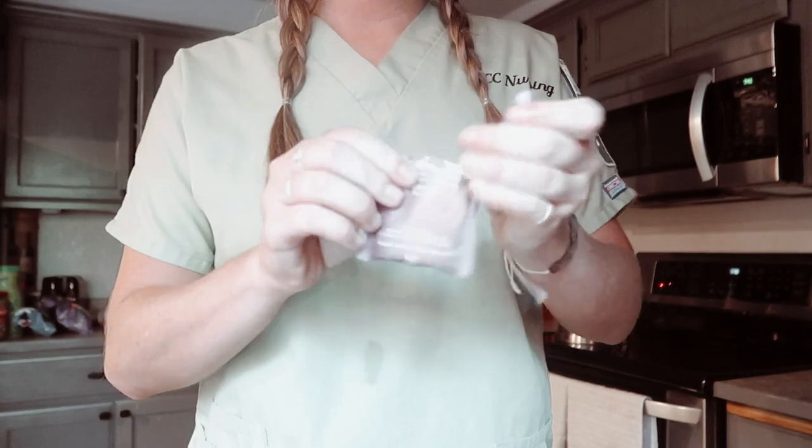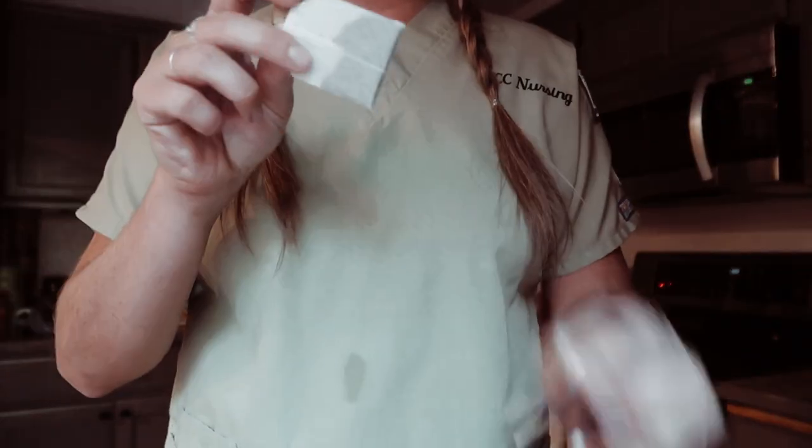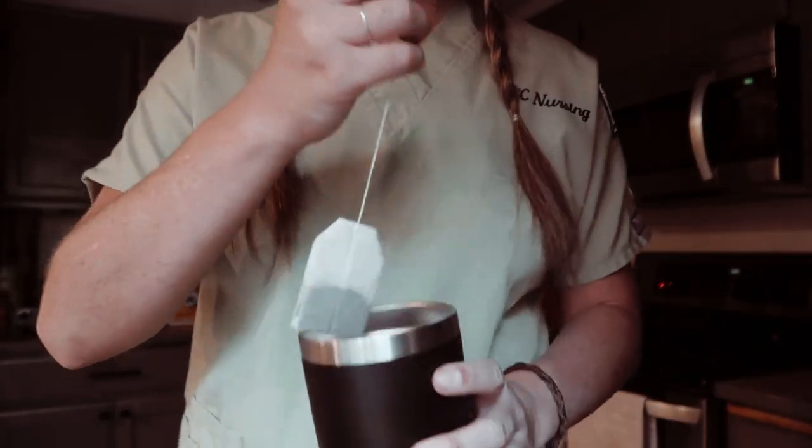Water stain, Sierra. I've literally been awake for less than 30 minutes and I've already spilled something on myself. What's new? Yeah.